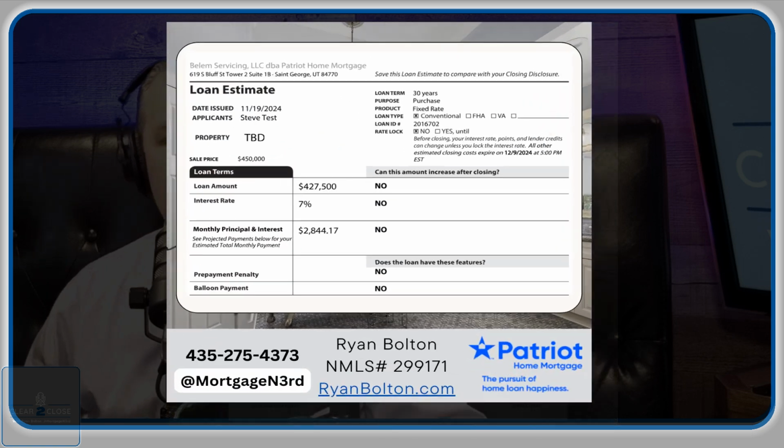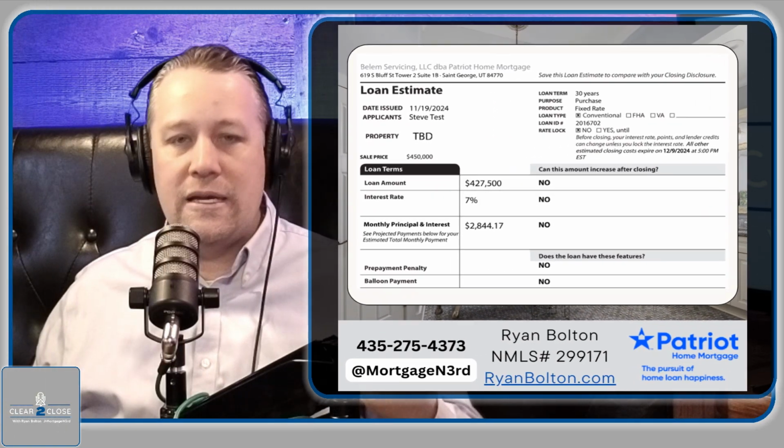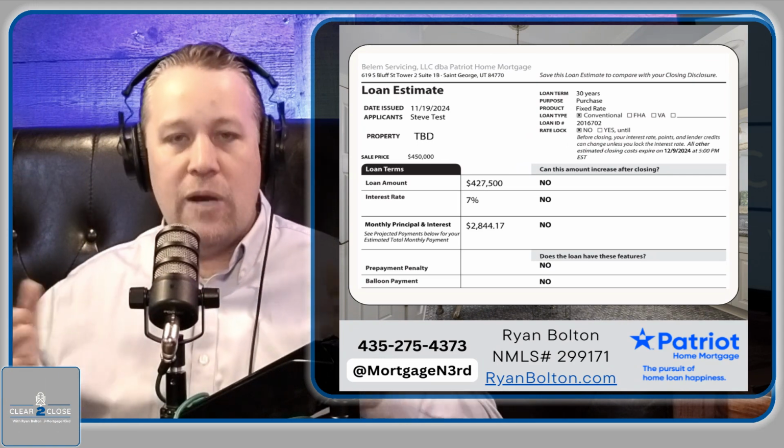The top of this is going to show you your name. It's going to show you the property address, the sales price. It's going to tell you with these boxes what type of loan it is, whether it's FHA, VA, conventional. It'll also tell you whether the interest rate is locking or floating. When it's locked, it has a certain time frame that interest rate is good for, regardless of what happens with the market, up or down. Now, typically, if the rates really go down, lenders do allow you to float down the interest rate. But generally, once it's locked, you have that interest rate for that time period with the loan.